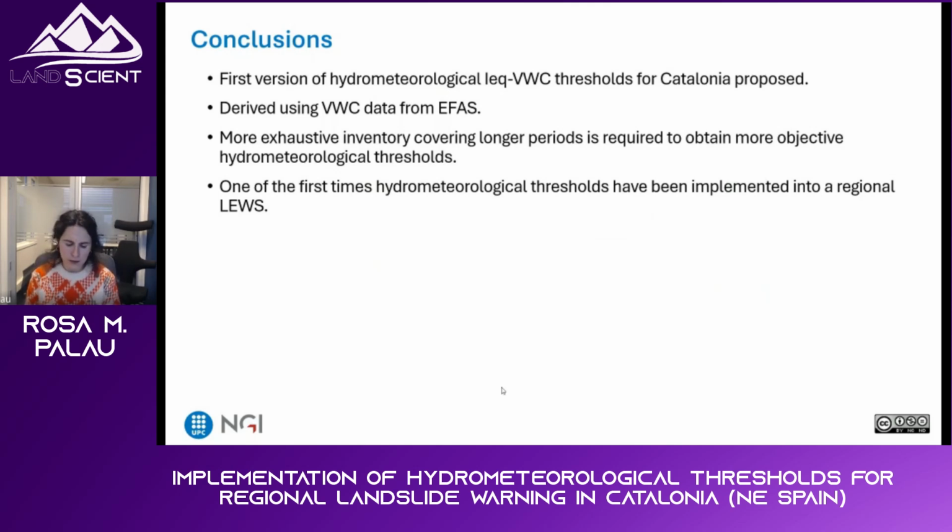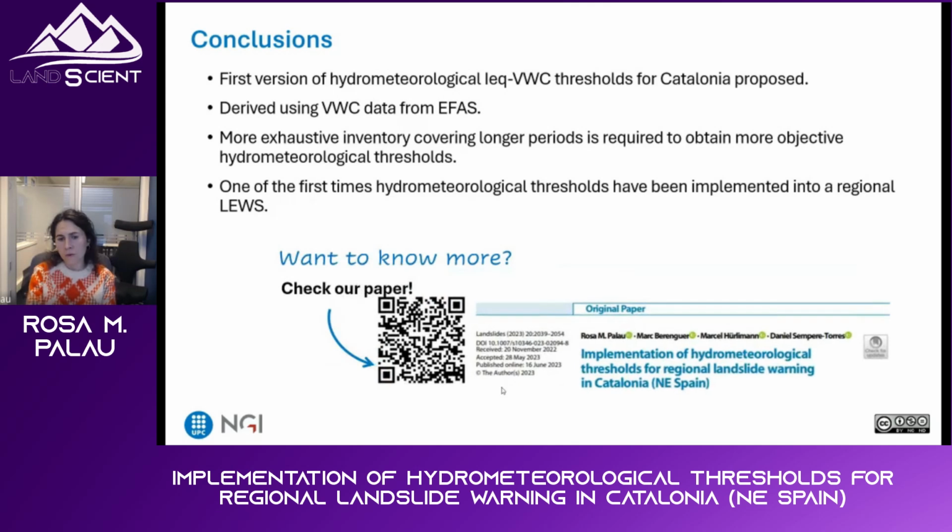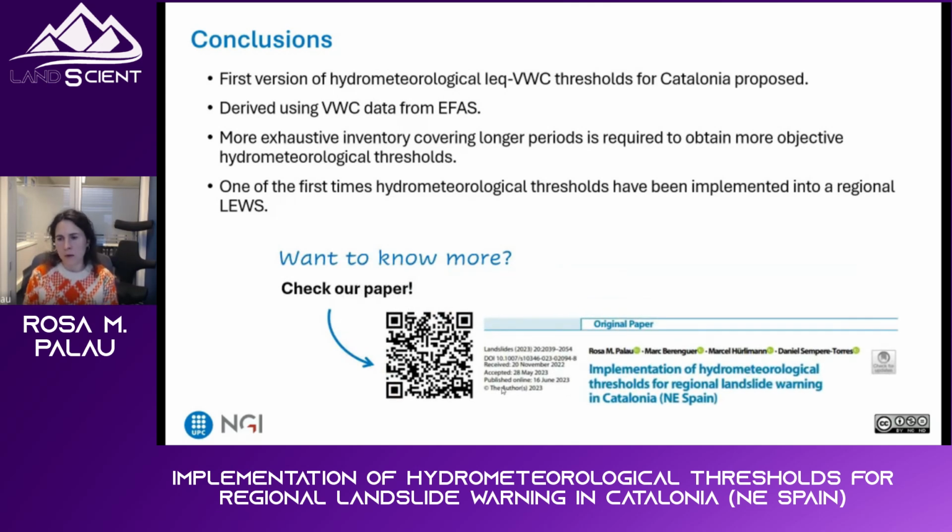But to make a more in-depth calibration and validation of these hydrometeorological thresholds, we would need even more landslide inventory covering longer periods of time that we did not have. So we were very limited in what we were doing to verify that the landslide early warning system was getting good results with these new thresholds. But still, that was one of the first times anyone tried to use such thresholds, and we think it was quite successful and promising. And if you want to know more, it's all published in a paper in Landslides.